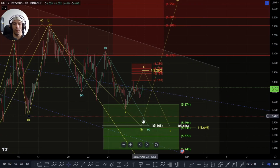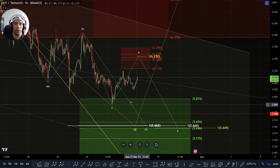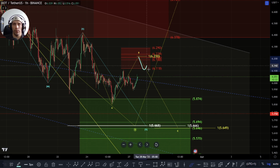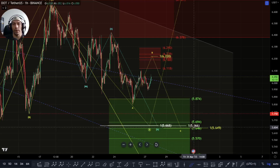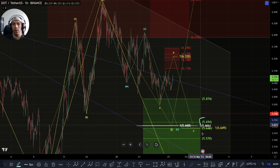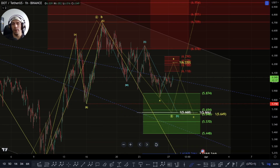But basically what we'd want to see is a good structure developing off the back of this. So, we can argue that this could start to progress from here, but if we face rejection in this zone of the 6290 to this 611 range, potentially we could see another breakdown, which could look to bring us down here towards this 566 region, which would actually bring us right back into that golden pocket area of this 569 to this 564.